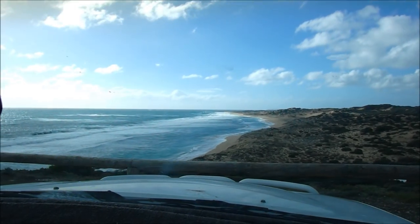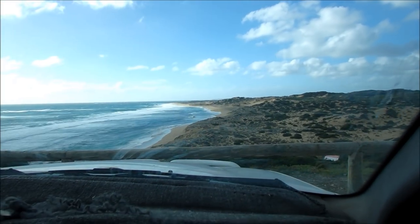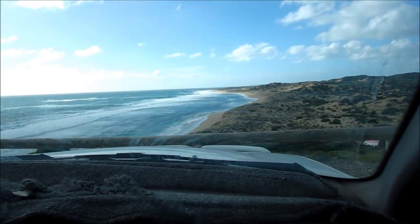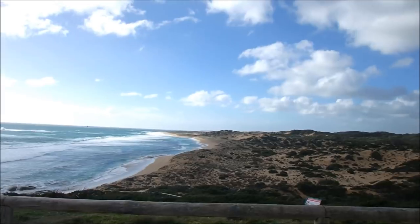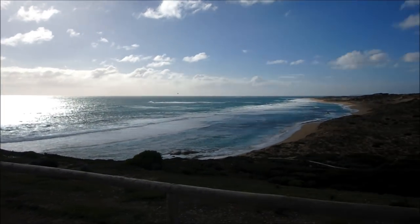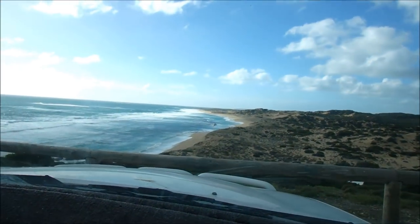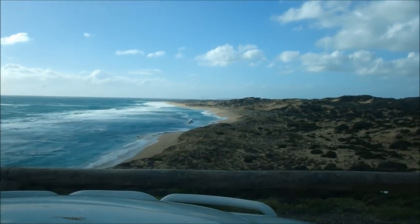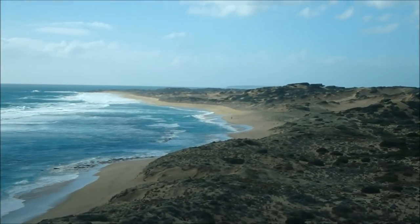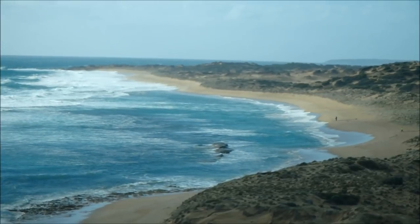So we have just arrived at Browns Beach and I'm staying in the car because you can understand me in here, whereas if I go out, it's freaking windy and you probably can't understand me as well as in here. But there are a couple of people down there already and me and James are hoping the salmon are inside the lagoon there.